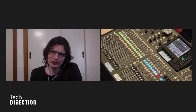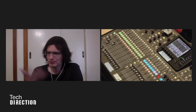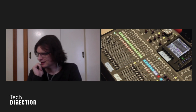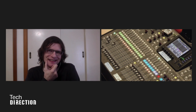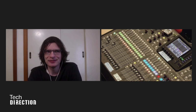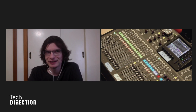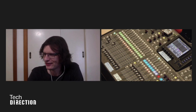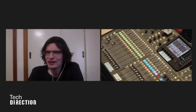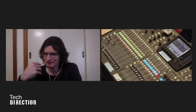So like people who have used these mid-range consoles, I started programming scenes on the console, and it's very clunky. It's very easy to make mistakes. Specifically on the X32, you can't recall DCA labels without recalling the whole scene at the same time, so you end up mixing shows with no DCA labels, which is not great.